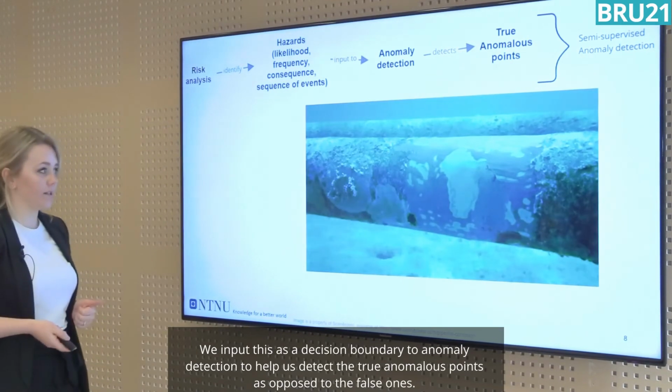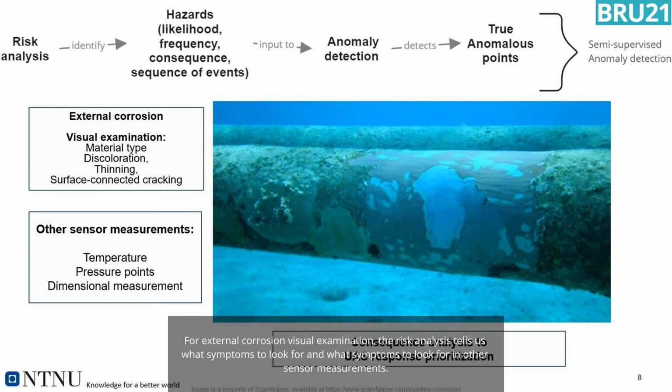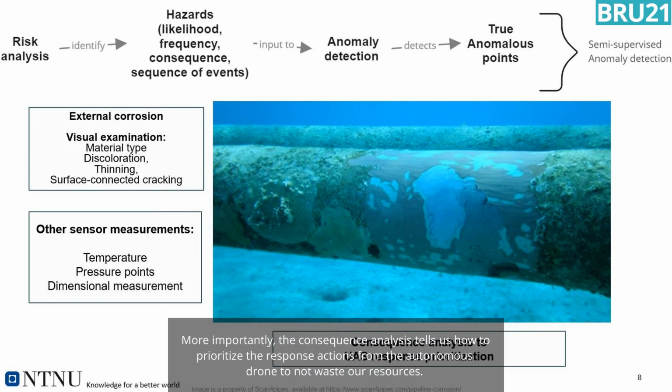So for external corrosion visual examination, the risk analysis tells us what symptoms to look for and what symptoms to look for in other sensor measurements. And more importantly, the consequence analysis tells us how to prioritize the response actions from the autonomous drone to not waste our resources.